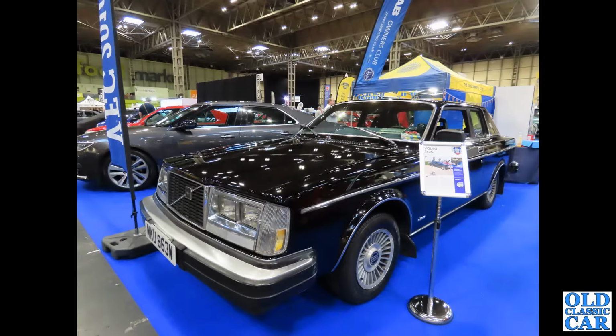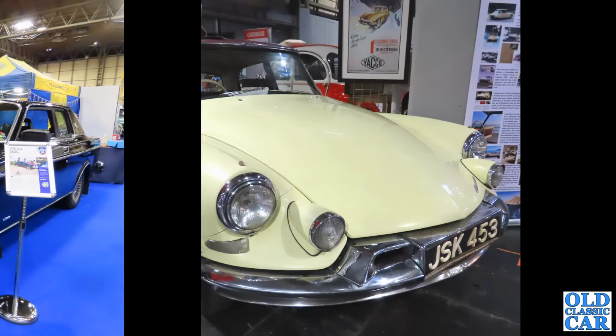Ooh, the Volvo now, the mighty Volvo 262C, the Bertone modified Volvo, two-door, low roof line, very heavy looking car indeed. This has got the American spec headlamps on it as well. It's on a W registration, so what would that be, about 1980, somewhere around about there.